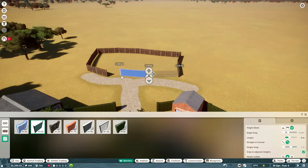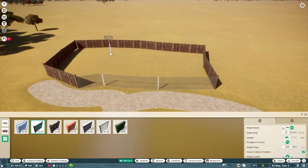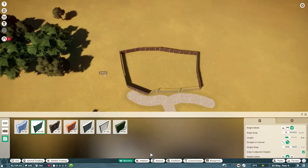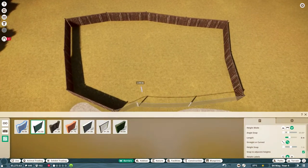I don't know, you guys. I don't really know what I'm doing. Okay. It's a pretty elongated exhibit. That might actually be too big for them, but we'll see.